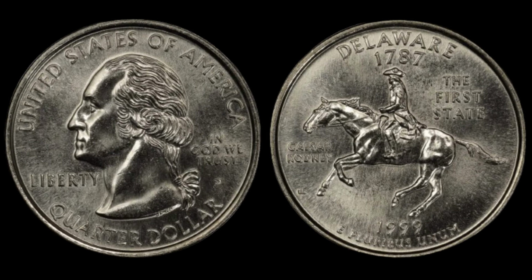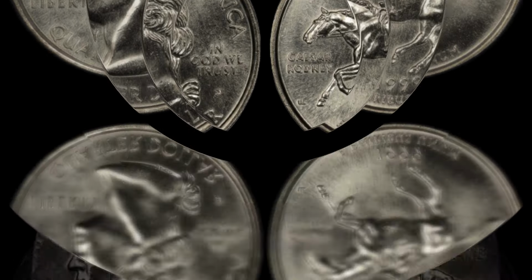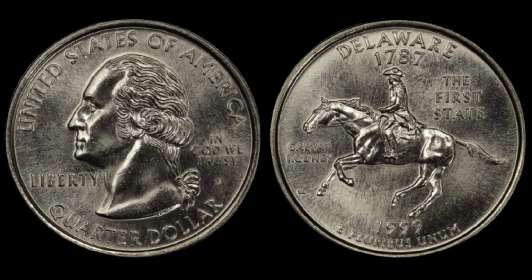Today, we're diving into the fascinating history of the United States through a numismatic lens, exploring the Washington quarter dollar coins from 1787 to 1999. We'll not only uncover the historical significance but also discuss their current value and worth in the collector's market. So, let's jump right in.